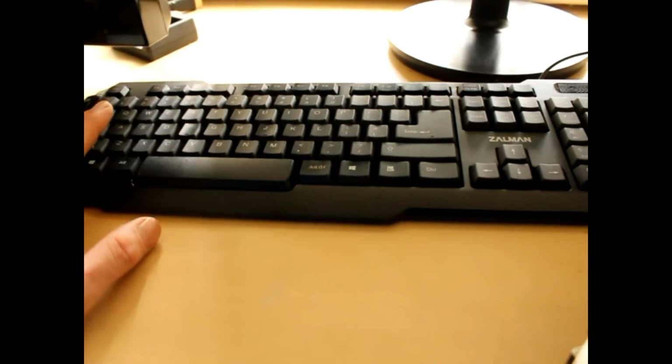Don't know whether I'm going to upgrade these to wireless. I don't really see the point in wireless keyboards unless you're going to sit back far away and use it, but a mouse with a wire is just gay.